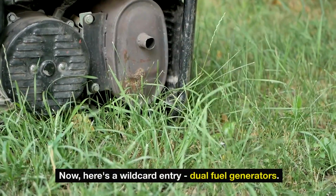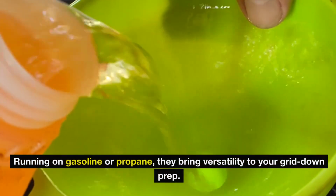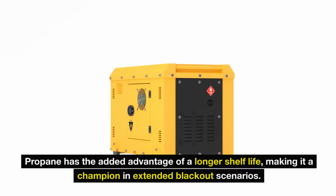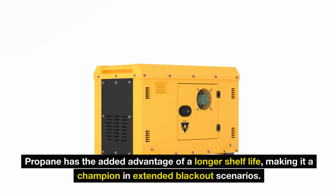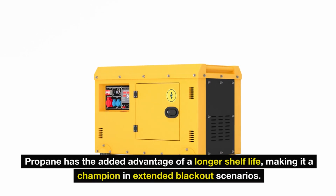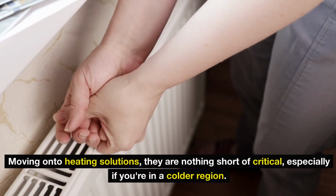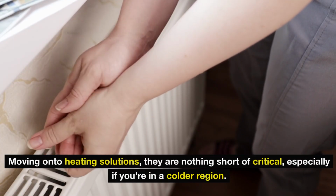Dual fuel generators running on gasoline or propane bring versatility to your grid down prep. Propane has the added advantage of a longer shelf life, making it a champion in extended blackout scenarios. Moving on to heating solutions. They are nothing short of critical, especially if you're in a colder region.